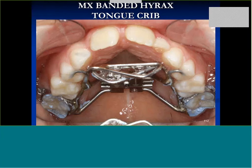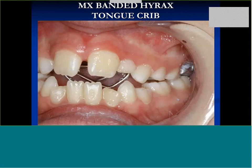Okay? We're going to turn that screw. Now it's kind of tough. We're going to instruct the mother carefully how to turn that twice a week, and expand the upper arch, and they're going to put the lower one in and expand the lower arch in a little while. Let's stop the habit first.